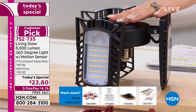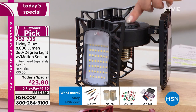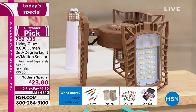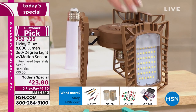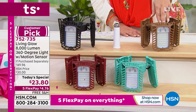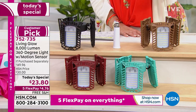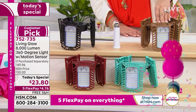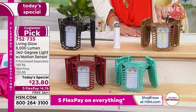The black is very popular, already flying off the shelves. This will be the final presentation of the bronze. This is the neutral one. This is the one if you want to say, okay, I want something neutral, this is it. There's only 2,500 left. So just to let you know, if you want to get this one, you need to be ordering right now. Oh, and free shipping and handling, and $4.76.